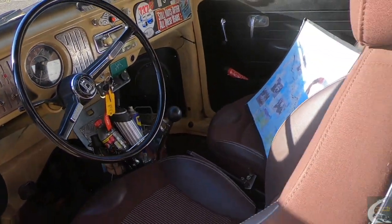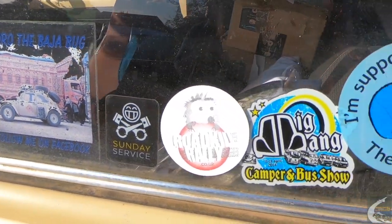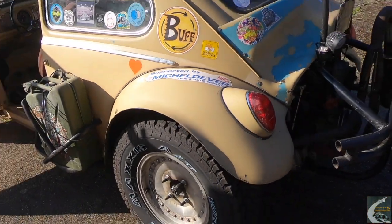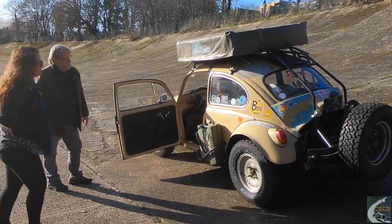So how long have you had this car then? I bought it in 2008 in San Francisco and then imported it. So it arrived in the UK in February 2009. And was it in pretty much the same condition as it is now? More or less. I've added a few bits.